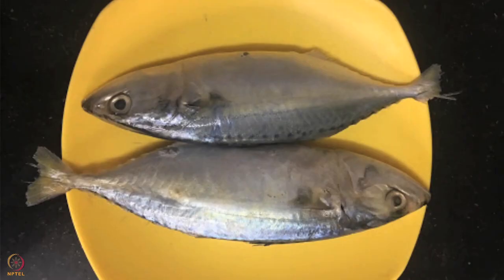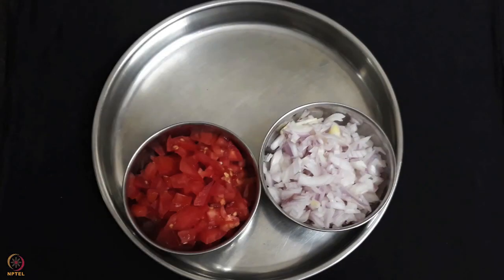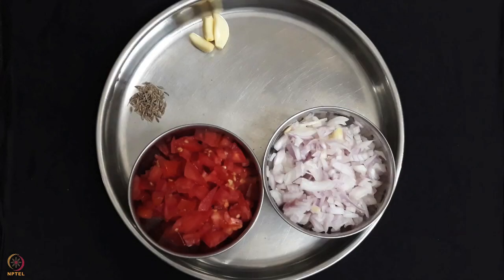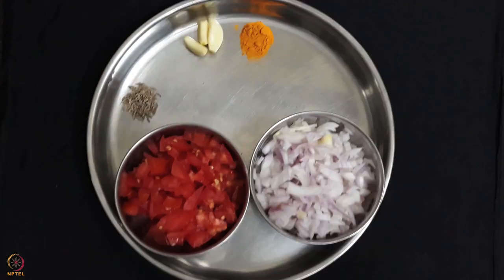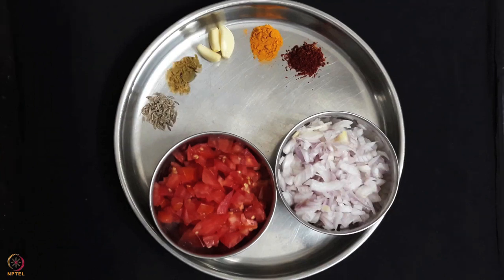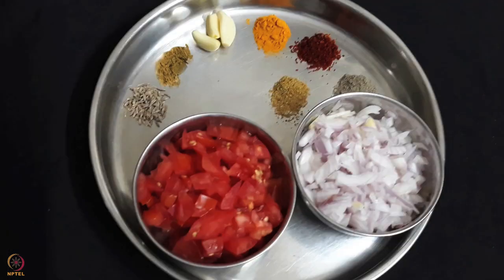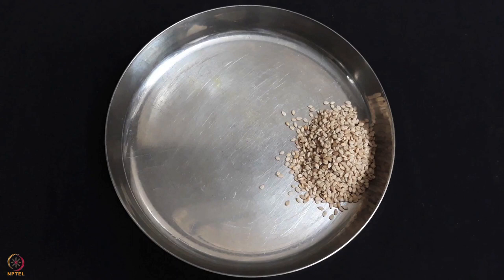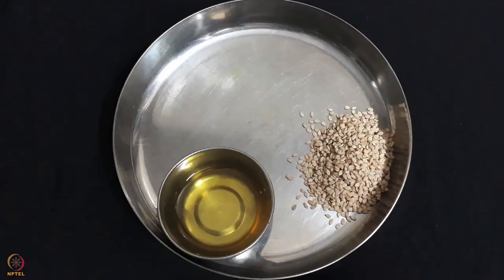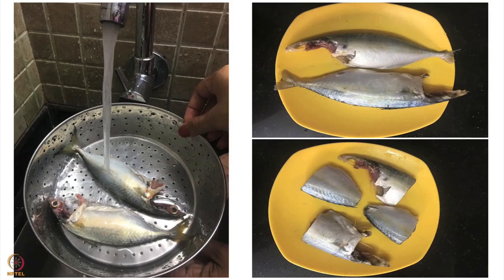For this, we need 2 small pieces of mackerel fish, 1 cup of spinach leaves, 1 chopped onion, 1 chopped tomato, 1 teaspoon cumin seeds, 2 to 3 cloves of garlic, 1/4 teaspoon turmeric powder, 1 teaspoon red chili powder, cumin powder, 1/4 teaspoon black pepper powder, 1/2 teaspoon coriander powder, 1 tablespoon white sesame seeds, 1 teaspoon oil and salt to taste. To start with, wash, clean and cut the mackerel into 2 parts and keep aside.